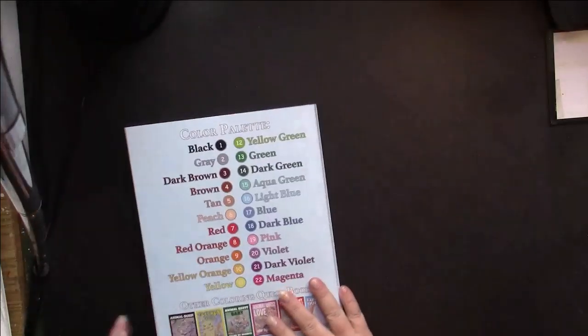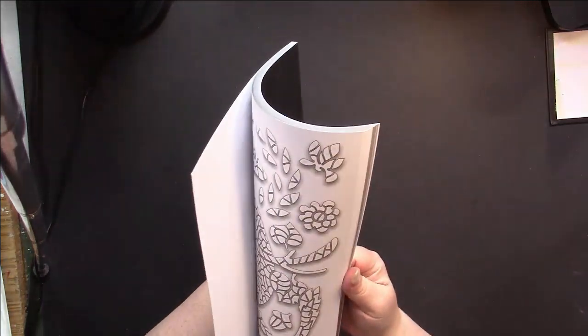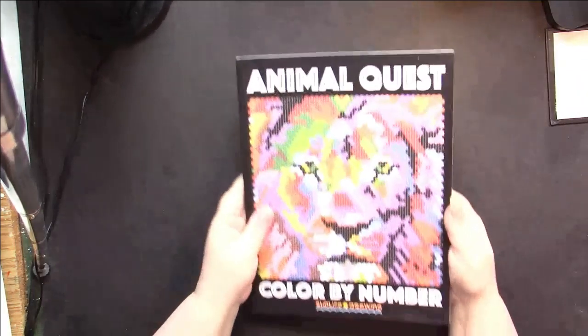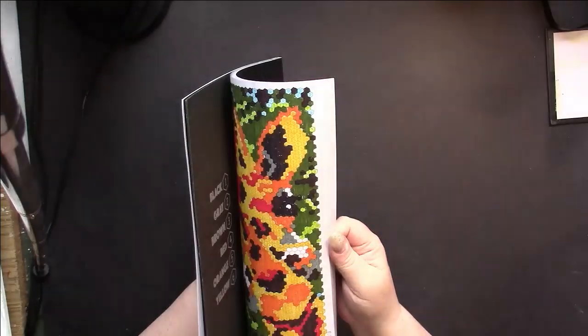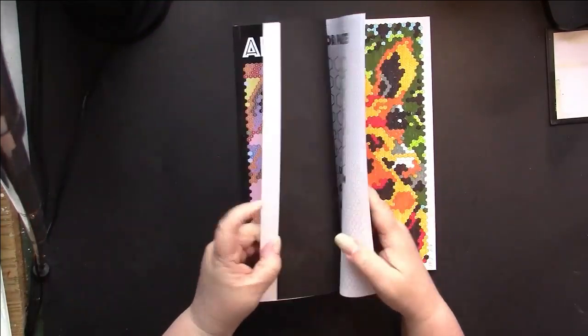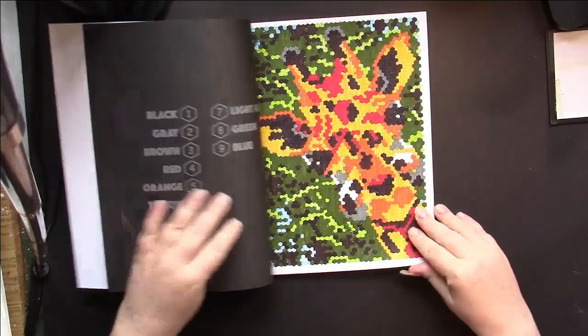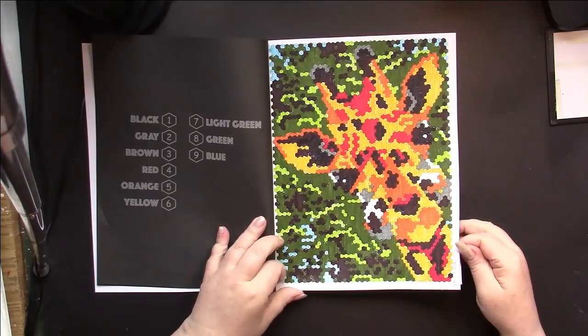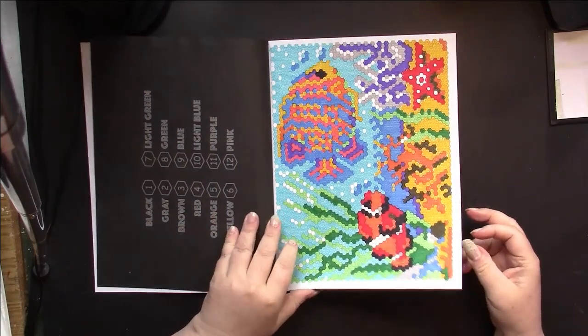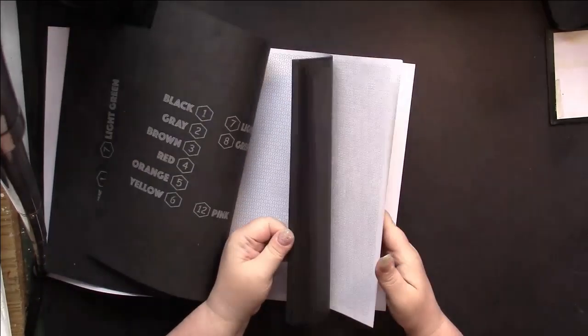This was back before they put in extra pages at the back. Then I have Art Animal Stencils, which I do not know if I've even started. No, I haven't started that one. Animal Quest, I don't think. Oh yeah. Is that the first page? Maybe this is the only one. Oh no, I did two. I did that one. And I did this one. That's all I've done out of Animal Quest.